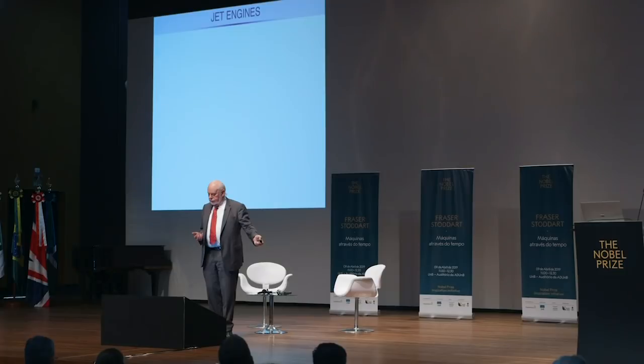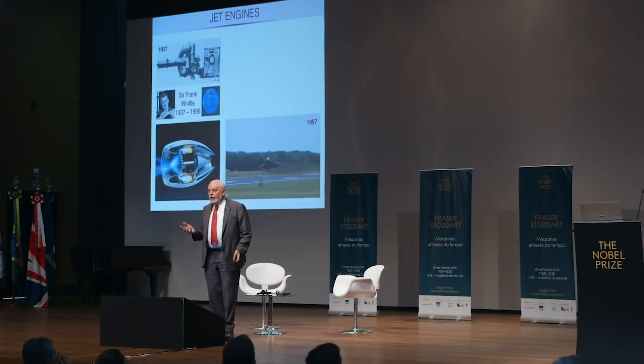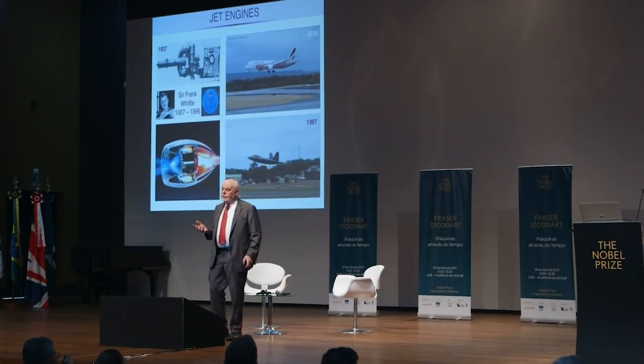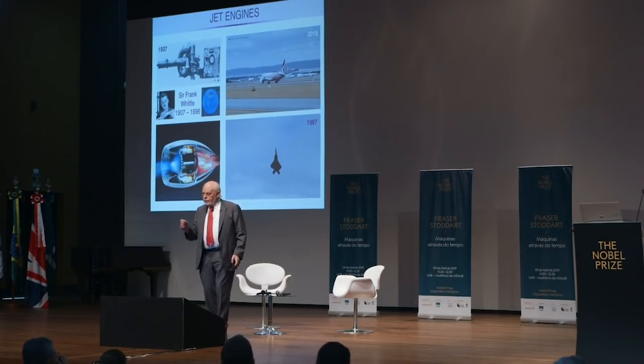If we now turn to jet engines, then British inventor Sir Frank Whittle, whose name is inexorably linked to their discovery, invention, if you like, gives us a situation where nowadays, and here you see taking off is an F-22 fighter, and at the same time, you see landing at London Heathrow a Boeing 787, a Dreamliner, having made the journey from Perth in Australia, some 9,000 miles, non-stop in 17 hours.